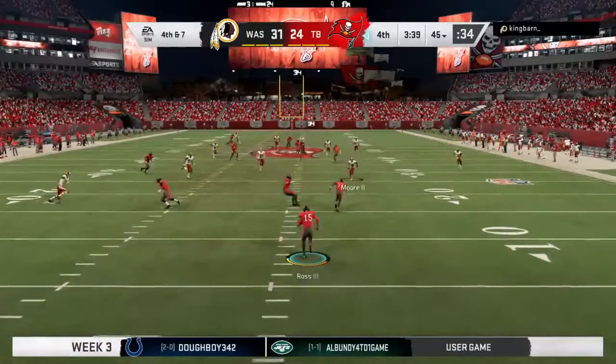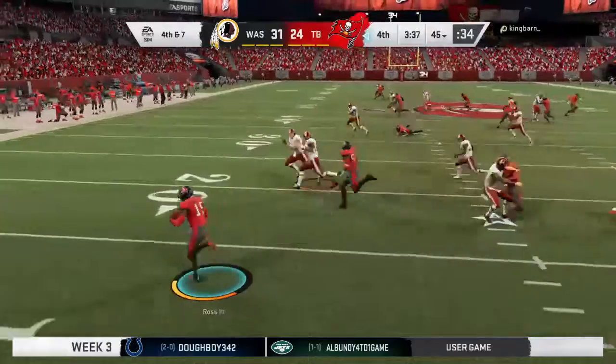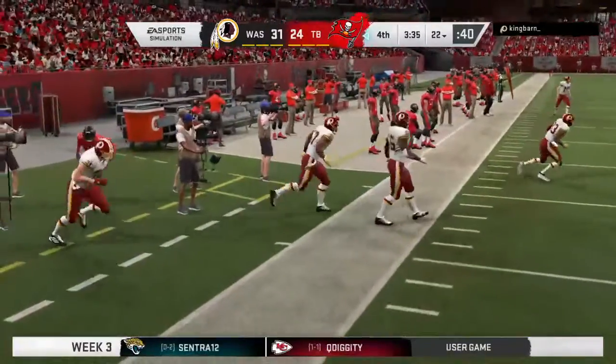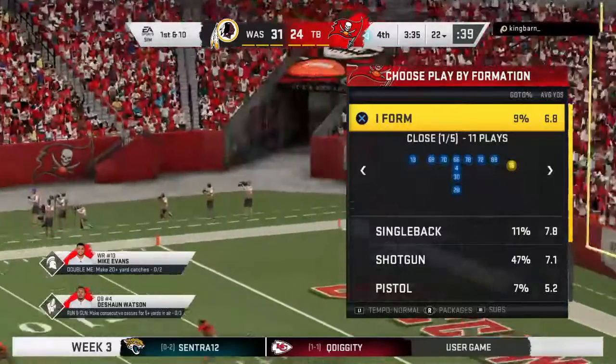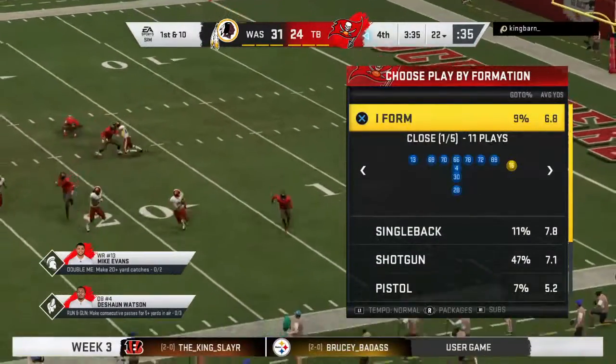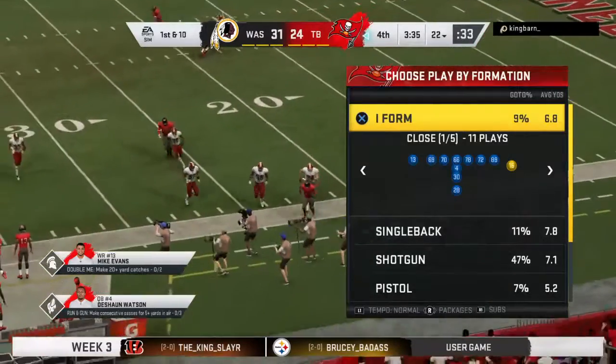And forces 4th down. Ross on the return. And he is out of bounds, able to get it across the 20-yard line. Give him 11 yards that time on the return. And the Bucks will get ready to go on offense.